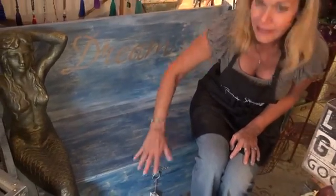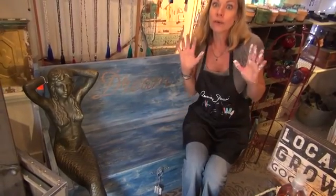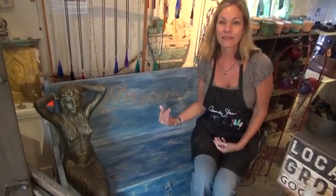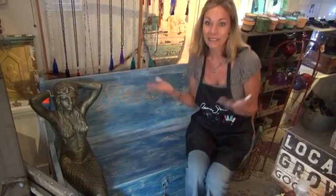But again, this could be your piece. It's so easy. It's so much fun. No experience necessary. Anyone can do it. And then you can have a piece that you're proud of, that you can point to and say, I did that. If there's no room in your house, paint a piece for someone else. Give it as a gift.